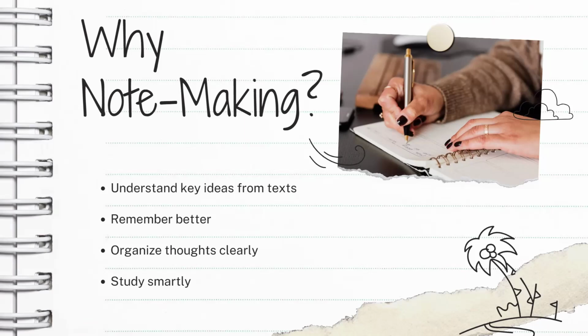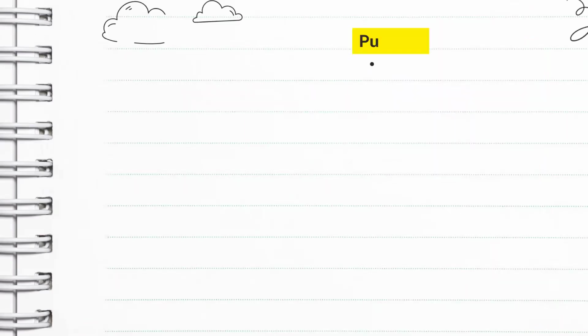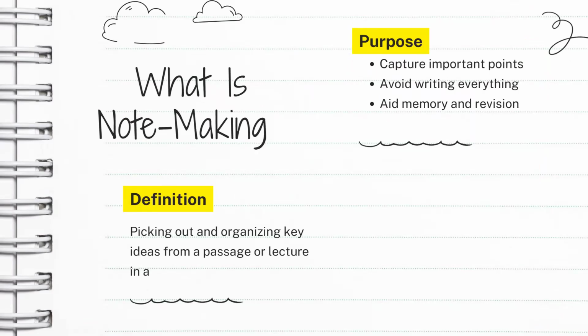Let's face it, we all have said this at some point in our life. I know what I want to say, but I don't know how to say it. Well, good note making helps you say exactly what matters clearly and concisely. It helps you understand the key details from text, remember the concepts in a better way, organize thoughts very clearly, and study smartly. Now, what exactly is note making?